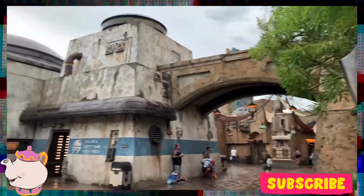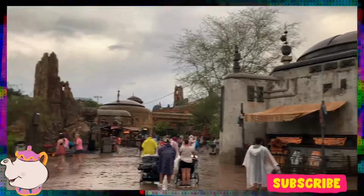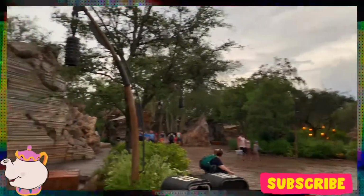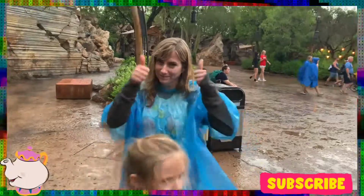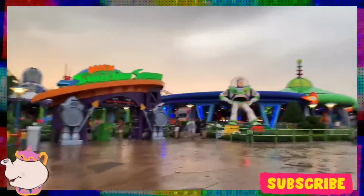If you've never seen this Star Wars area here at Hollywood Studios, it is absolutely vast and amazing. Really awesome, makes you feel like you're in the movie. Do you like the Star Wars area, Kylie? Yeah. All right. Do you like the Star Wars area, Mommy? Toy Story Land. We love this place.